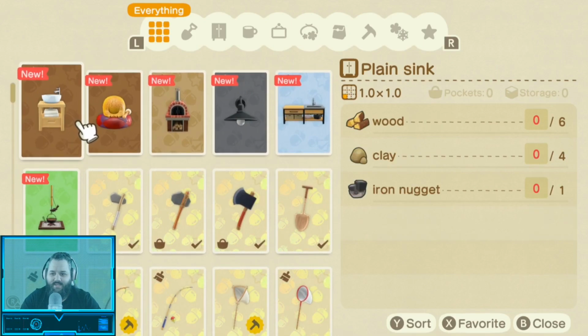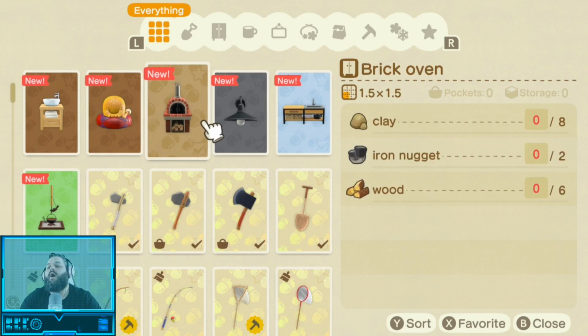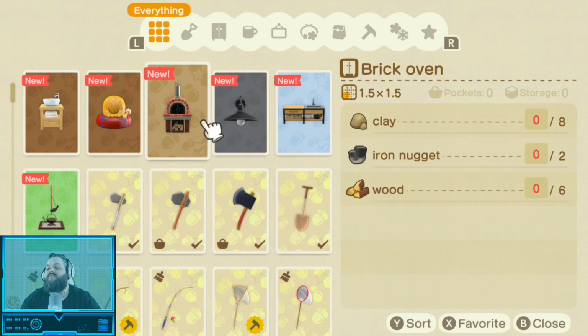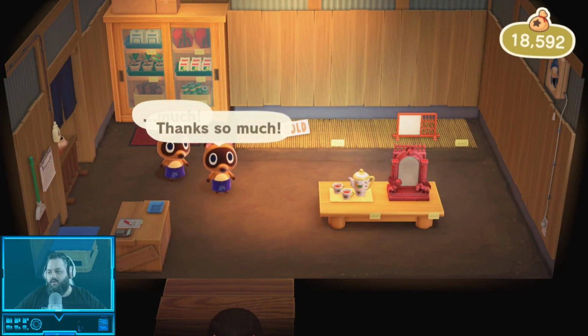Oh, now I can make the sink. Wooden fish. And a sink. Okay, 8 clay, 2 nuggets, 6 wood. We're making this now. Harvey can wait. We need to make ourselves a brick oven pizza.